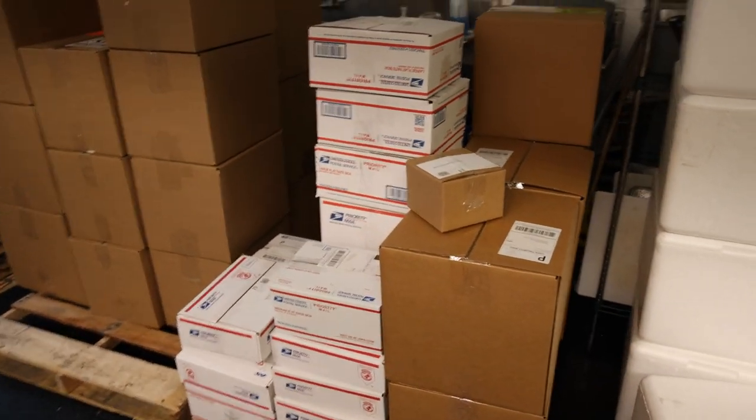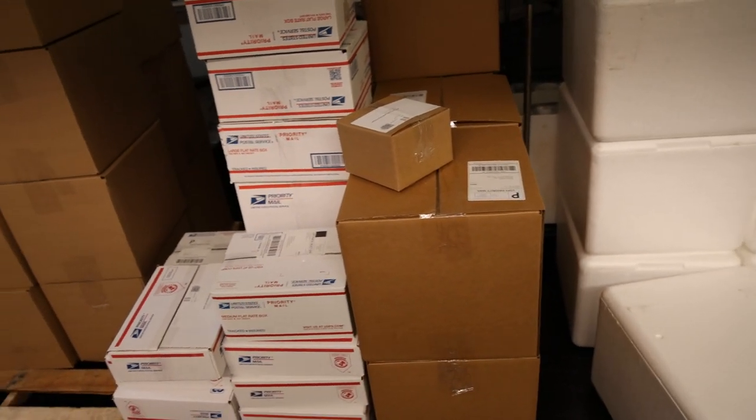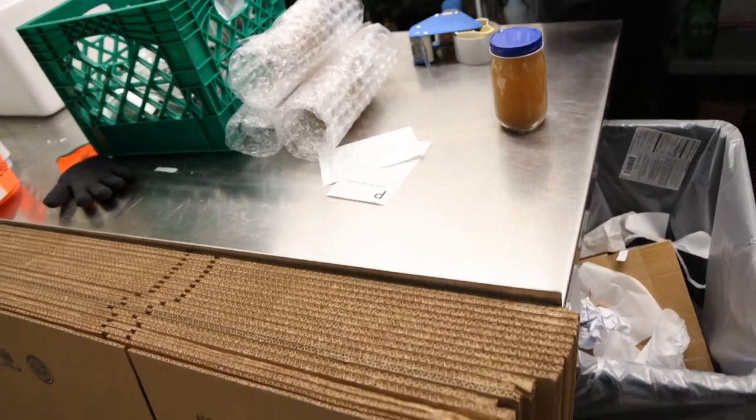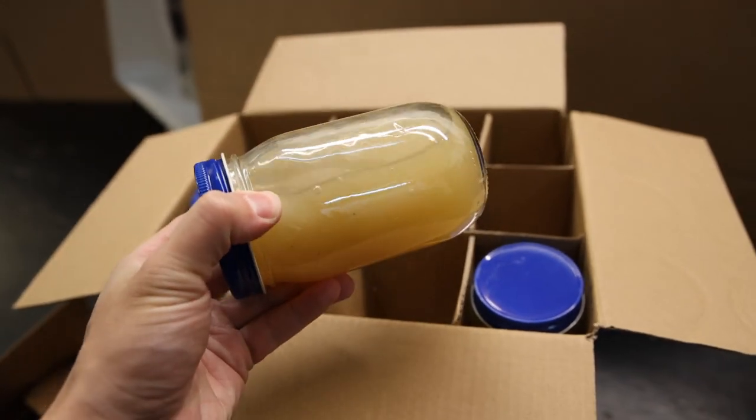These are all the foods orders from over the weekend. You guys know the water kefir, the pemmican, collagen broth, chicken stock, all that type of stuff. We have some meat orders here and more meat orders in there, about 2 pallets. One of my guys is doing the foods orders right now. He's packing up some chicken broth, which is very, very delicious, guys.